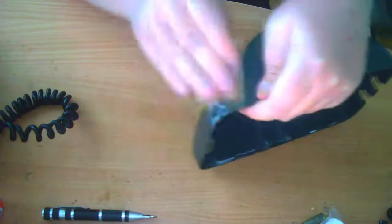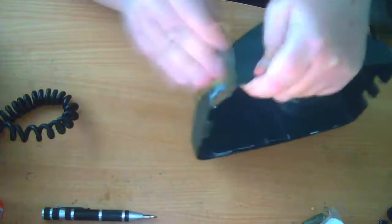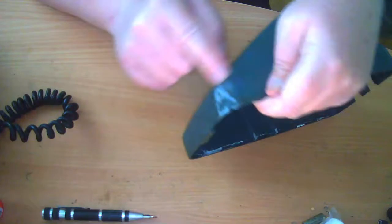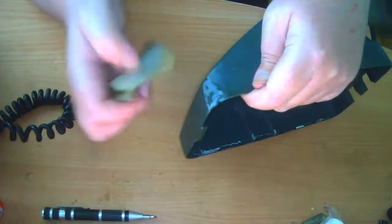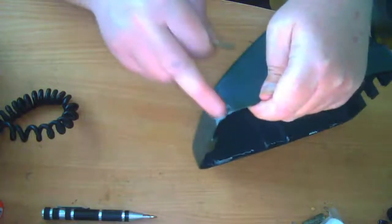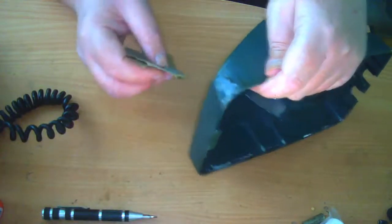So it's just a case of sitting for ages and ages and ages. You've got to do it over a whole case or something. And you can see there where it's going a sort of lighter colour. That's where the sandpaper's touched. So you can see that it had got like dimples in it where I've not touched with the sandpaper there still.